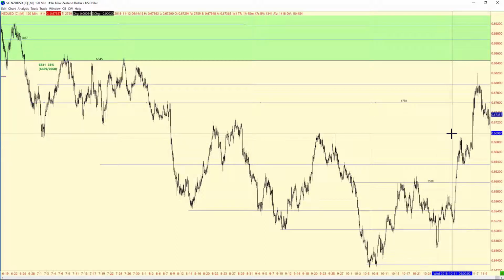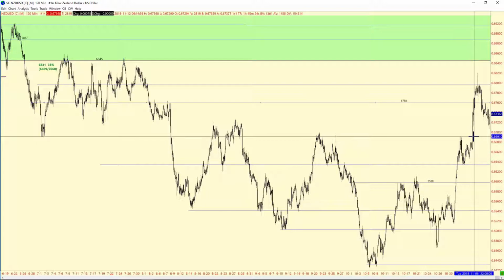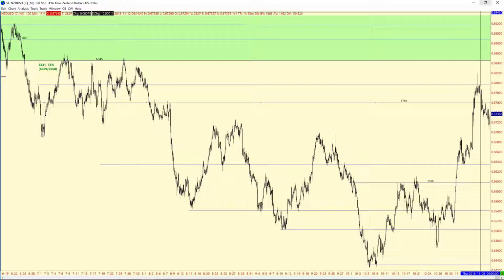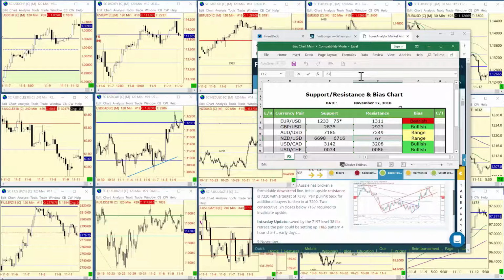You can see how important that is, with resistance coming in right there, 67.58. Pretty fairly clear. Obviously, this is in even better shape than the Aussie. So certainly any dips in the Kiwi are going to be supported, and that would come in right there at that 66.98 area, or between there and 66.89. And let's move into the dollar CAD.